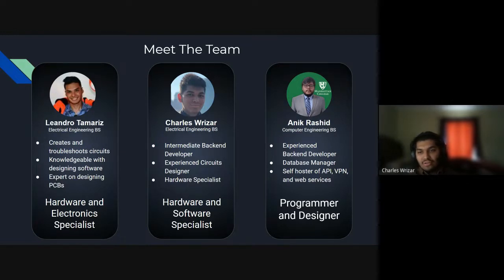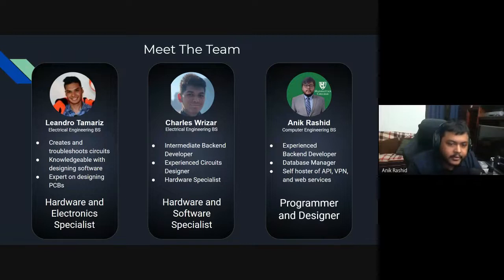Sorry about that. Okay, so my name is Anik Rashid. I'm a computer engineer, and basically my field is that I'm an experienced backend developer, and I pretty much am a self-hoster of a bunch of services I put out there.